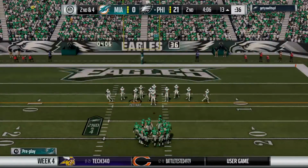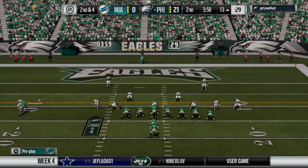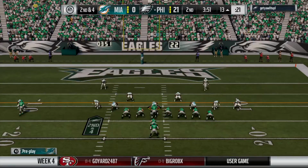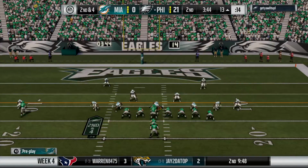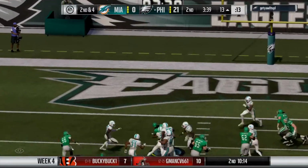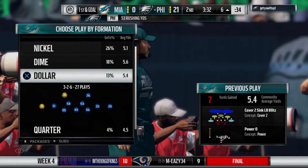Second down and 4. Hurry up! Here we go! And he'll give it here to his running back. And he's going to be brought down just shy of the 5 at the 6. 7 yards on the pickup there, and now they've got it 1st and goal.